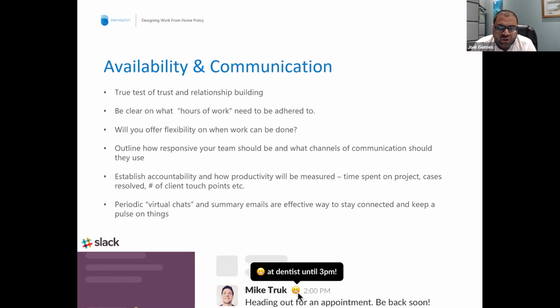What channels of communication should they be using, in terms of phone, email, messenger? Establishing the accountability and productivity measures for each respective job. This is not something that you would include in your policy per se in terms of the accountability and productivity for the job scope. This is something that we referenced before, where this will already exist and you're just reinforcing it, in terms of accountability and productivity and measuring those, and time spent on projects and cases and things like that.